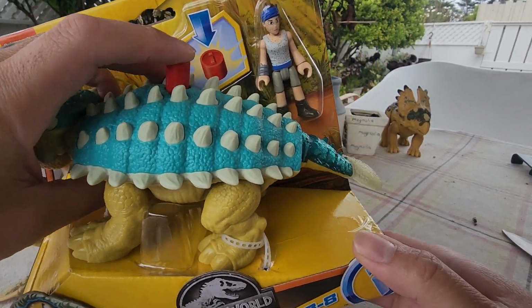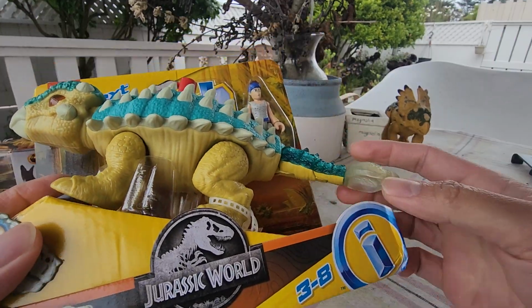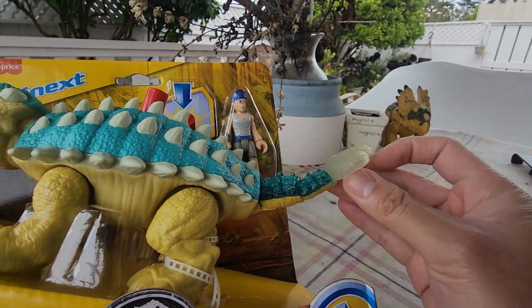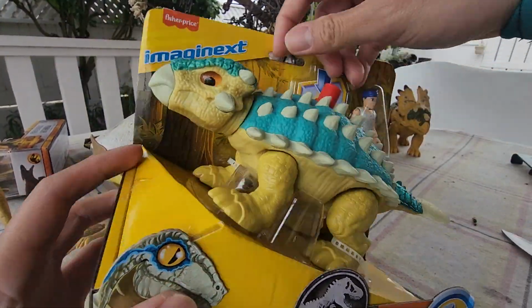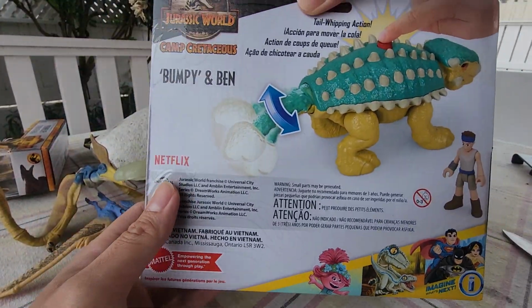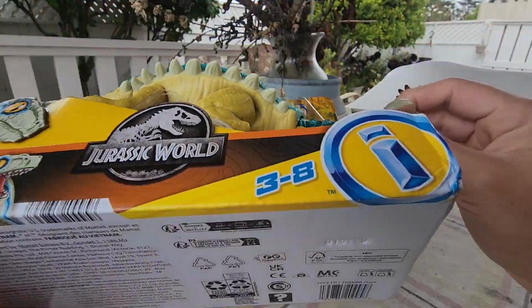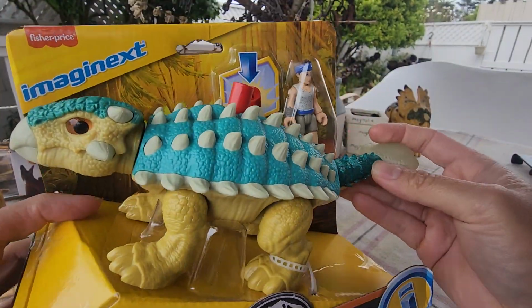You push the button, it swings. I'm gonna make this a hybrid too, because it looks so childish, and for some reason they didn't fix the club right here. I'm gonna clay it up, maybe repaint it. It comes with Ben. This is a big Ankylosaurus, guys. Okay, so yeah, I'll probably repaint this and add some clay, or maybe fix the tail, make it a little longer, because the tail looks so short.